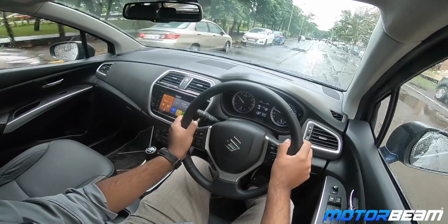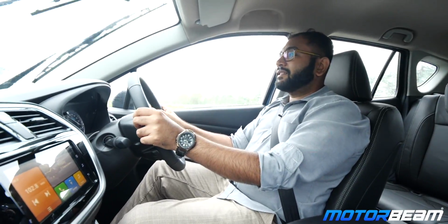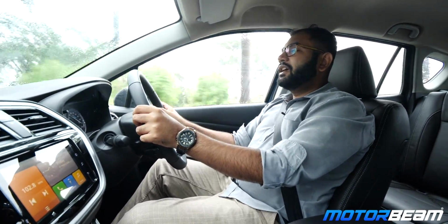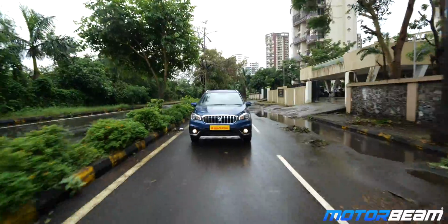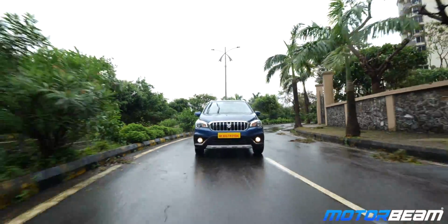The steering of the S-Cross is very light at city speeds. It does weigh up a bit on the highways, but the kind of feedback that it offers leaves a lot to be desired, and this steering feels a bit vague. A more feedback-rich steering would have really added to the driving experience of this crossover.